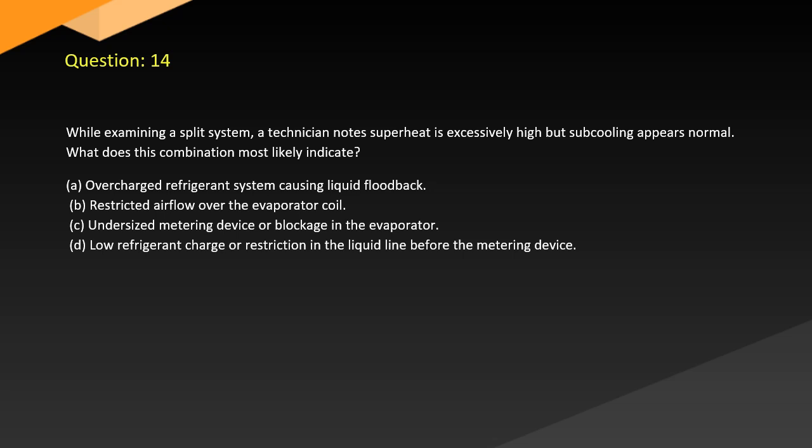Question 14. While examining a split system, a technician notes superheat is excessively high but subcooling appears normal. What does this combination most likely indicate? A. Overcharged refrigerant system causing liquid floodback. B. Restricted airflow over the evaporator coil. C. Undersized metering device or blockage in the evaporator. D. Low refrigerant charge or restriction in the liquid line before the metering device.